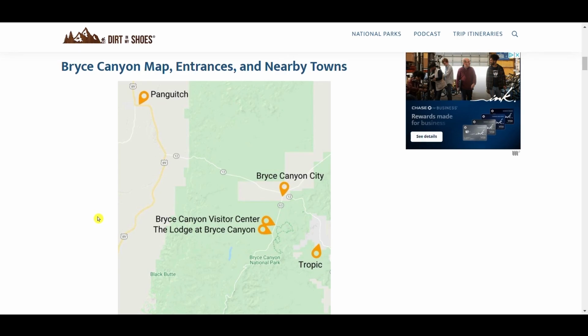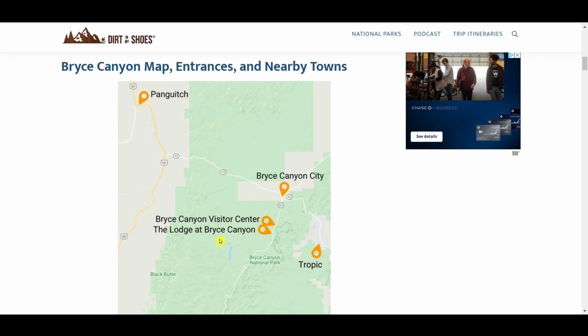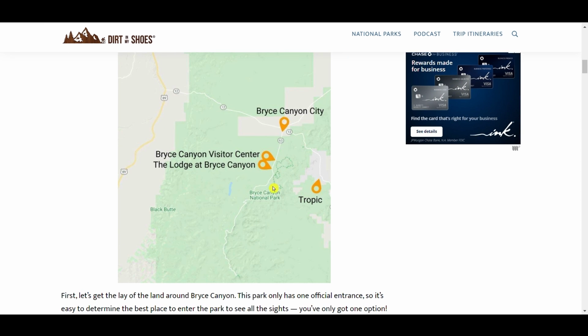Okay, so I am on the Dirt in My Shoes website, and this is my article about where to stay in Bryce Canyon. So you can see this map here. Down here we have Bryce Canyon National Park, this whole area right here. And you have the town of Bryce Canyon City just right outside of the national park. This city is not really a city, but it's like a collection of hotels and a few restaurants. But it's right outside of Bryce Canyon National Park. You're literally just a stone's throw away from the entrance to this park. And so it's a really good location.